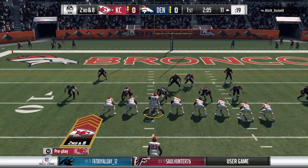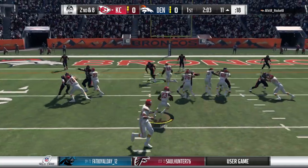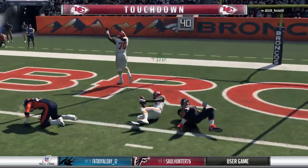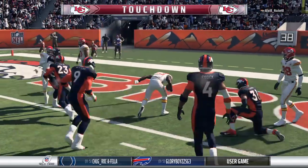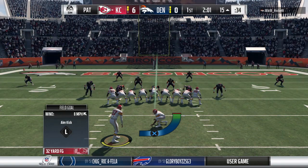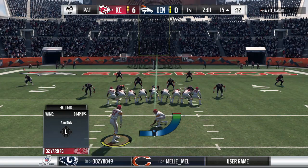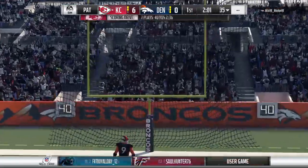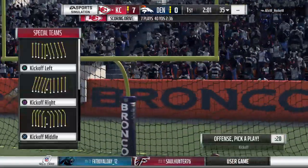Let's go! And he'll give it here to his running back. And he takes this into the end zone for a Chiefs touchdown. A great effort there. Taking it in from 11 yards out. And the Chiefs are going to take a 1st quarter lead. And his kick is good to make it 7-0 KC.